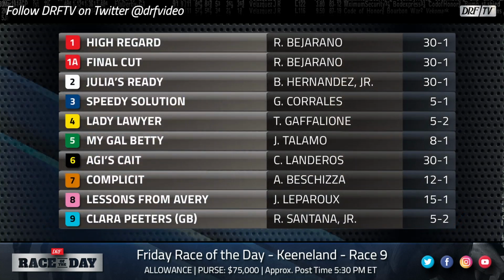Hi, everybody. Dan Illman and Mike Beer, the DRF race of the day for Friday, October the 23rd is race number 9 at Keeneland. Let's throw up the field for a pretty salty allowance race going 1 mile on the turf, as usual at Keeneland. We've got a big field of competitive horses, and you can download free Formulator past performances for this race on the Race of the Day event page at DRF.com. Access them, handicap along with us.